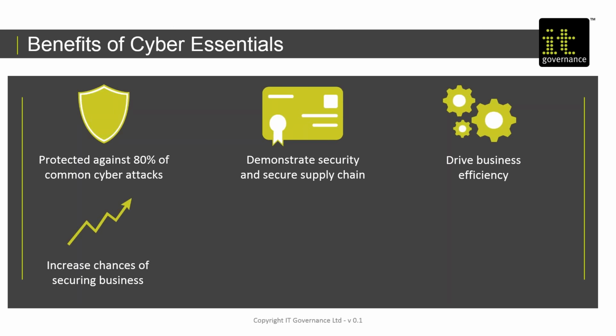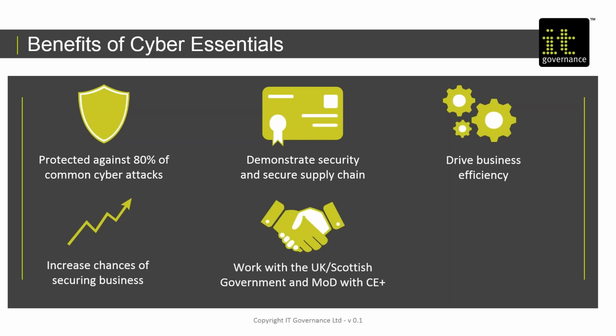There is an increased chance, obviously, of being able to win government contracts. Like I said, for most UK government contracts, it's now a requirement to be at least Cyber Essentials, if not Plus level certified in some cases. If you're working in MOD or with cyber defense, you're going to need it, and you certainly can't achieve those contracts unless you do.